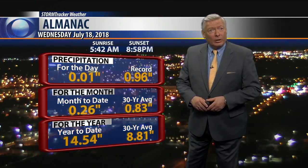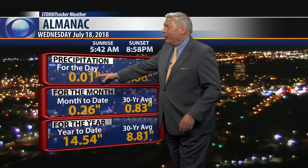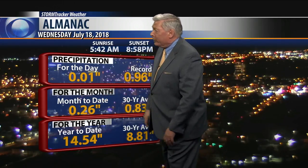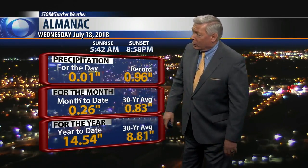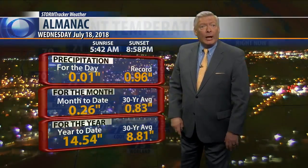Here's your normal high, 88. The record 104 back in 1955. Record low is 43 back in 1972. And what about precipitation? Yeah, we had a thunder shower move over the airport. We wound up with 1/100th of an inch out of that storm. It wasn't a big one. It just popped in and popped out. So now we're at 2,600 for the month. Need to be at 8,300. So we're a little bit behind for the month of July, but for the year we're at 1,454. Only need to be at 881.